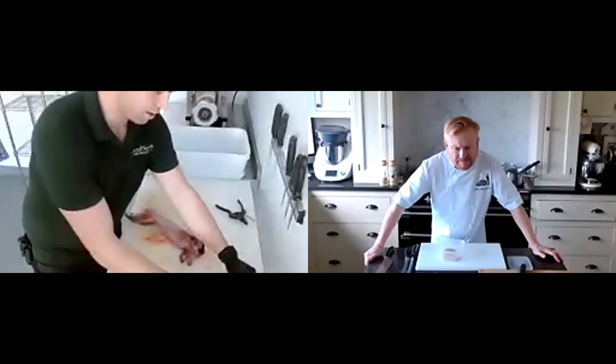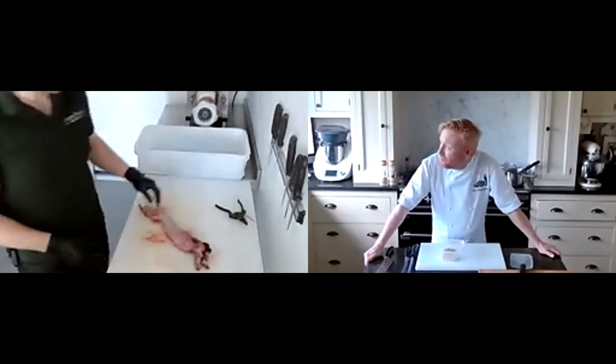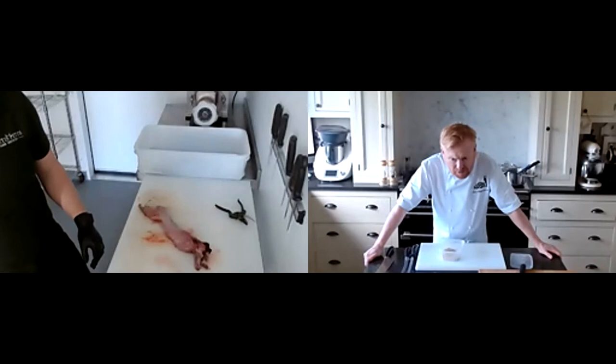Obviously we're going to keep the legs and the carcass and use them for other things, that we could confit them or braise them for other dishes. But with sort of 20 minutes, half an hour, I thought we'd do a little dish with the loin fillets.